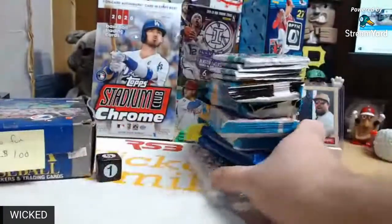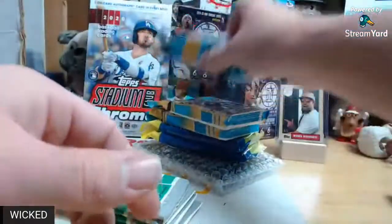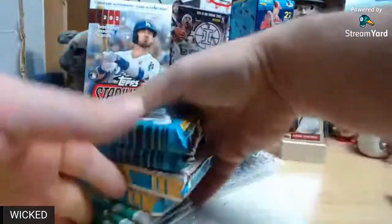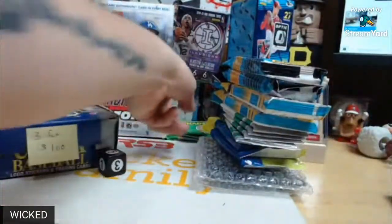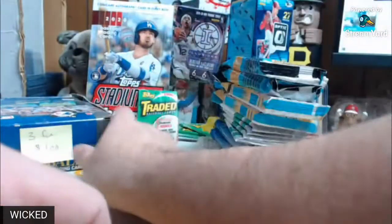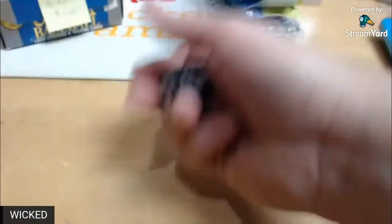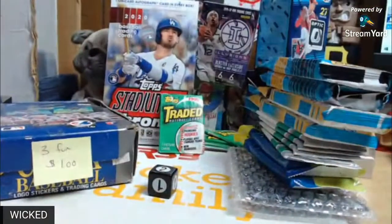All right, guys, randomizer for Stadium Club or the mixer break. The way we're going to break this is by the year. So 2015, 2016, 2019. We got three for a dollar, guys. And don't forget, we got Topps Traded on the website. Two times on the randomizer for the cheaper break. Here we go.